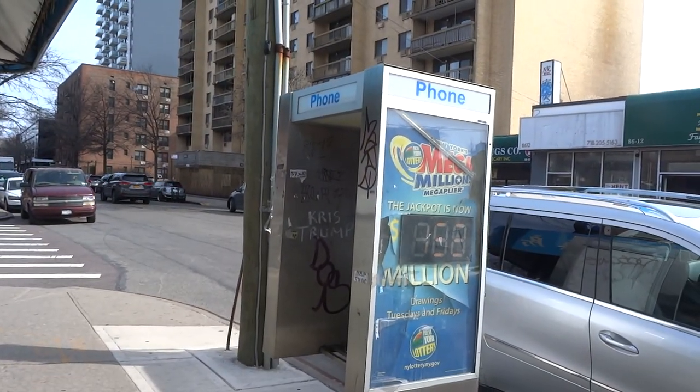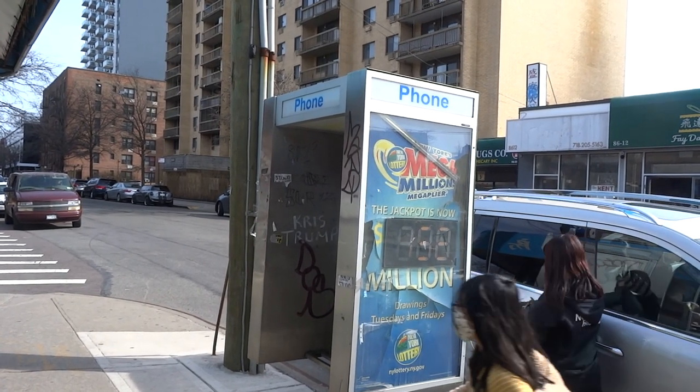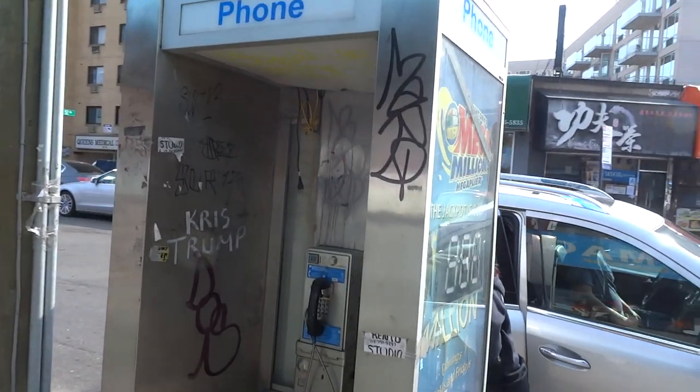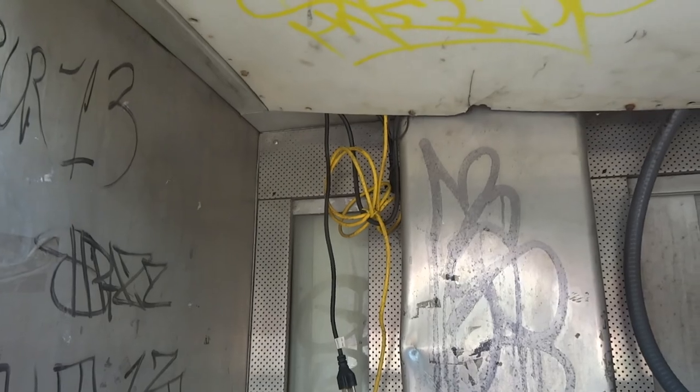I think I did this one before, but here it is again, Justice Avenue and 52nd Avenue in Elmhurst. Yeah, this one's beautiful.